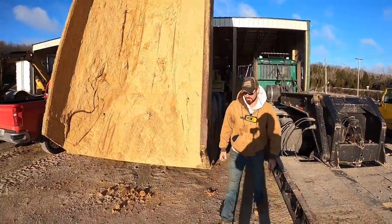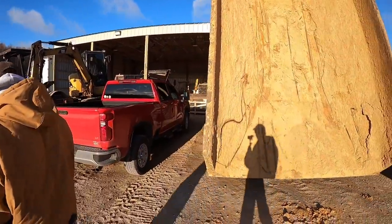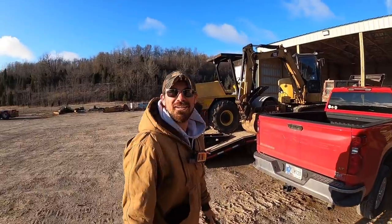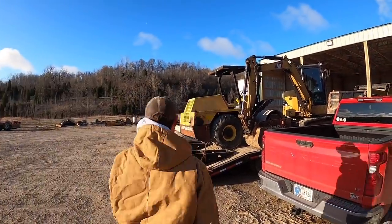Mr. Millennial, we got two options. You want to load this thing up and haul it a mile down the road, or do you want to drive it a mile down the road? That's not two options. There's only one option. I am driving this thing down the road. That's what's happening. Well, let's roll.